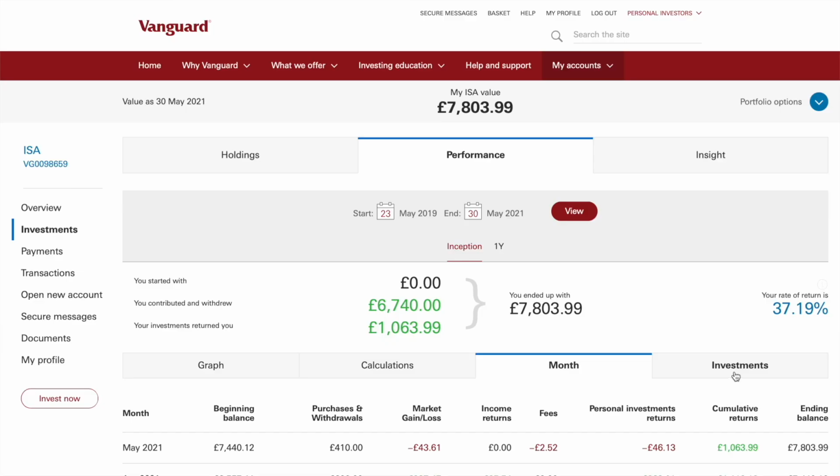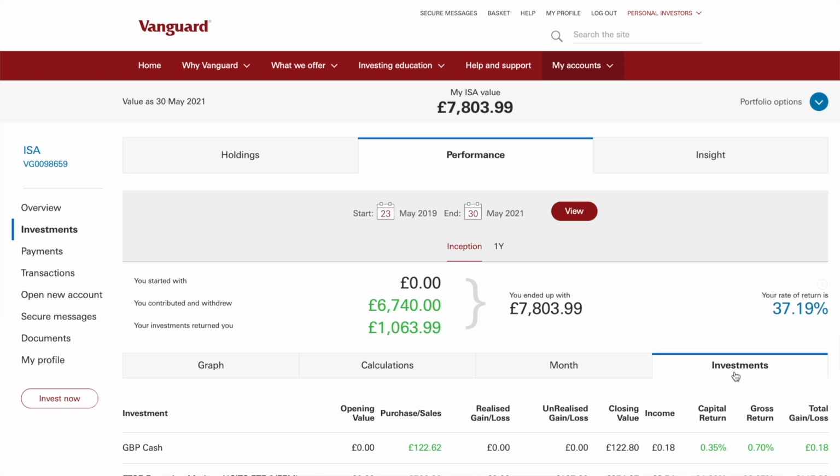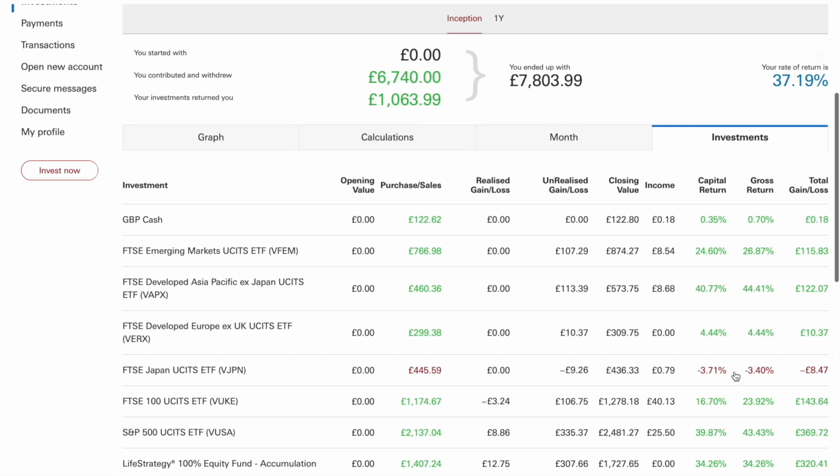We can then hop in and have a look at my individual investments, and this will show you the one blended fund that I'm invested in and then the ETFs that I'm also invested within.